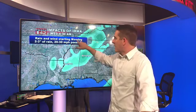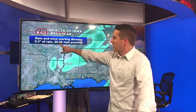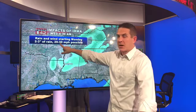Rain and wind starting Monday. 2 to 3 inches of rain between Monday, Tuesday, maybe Wednesday morning, but I think most of our rain is done by Tuesday night. 20 to 30 mile per hour winds are possible, with some higher gusts, 40 to 45 to 50 miles per hour.